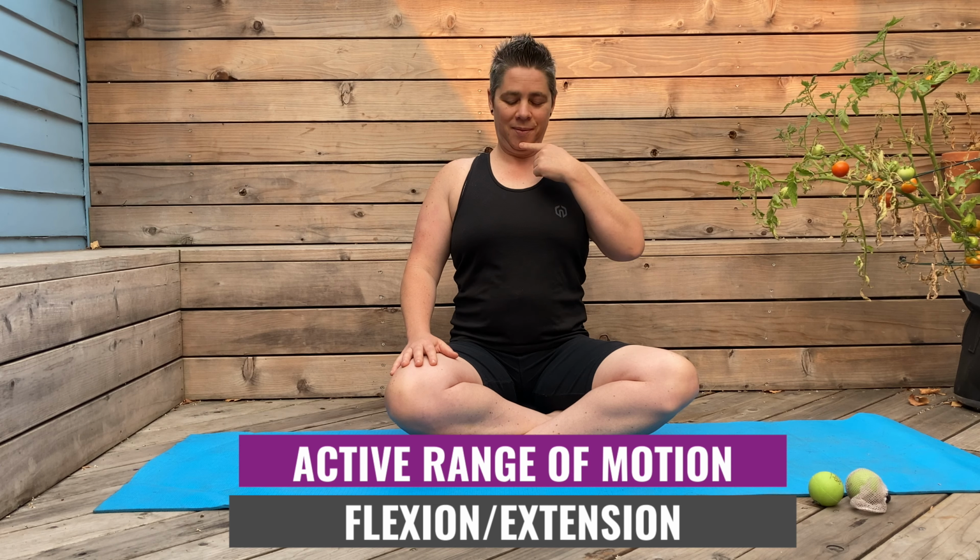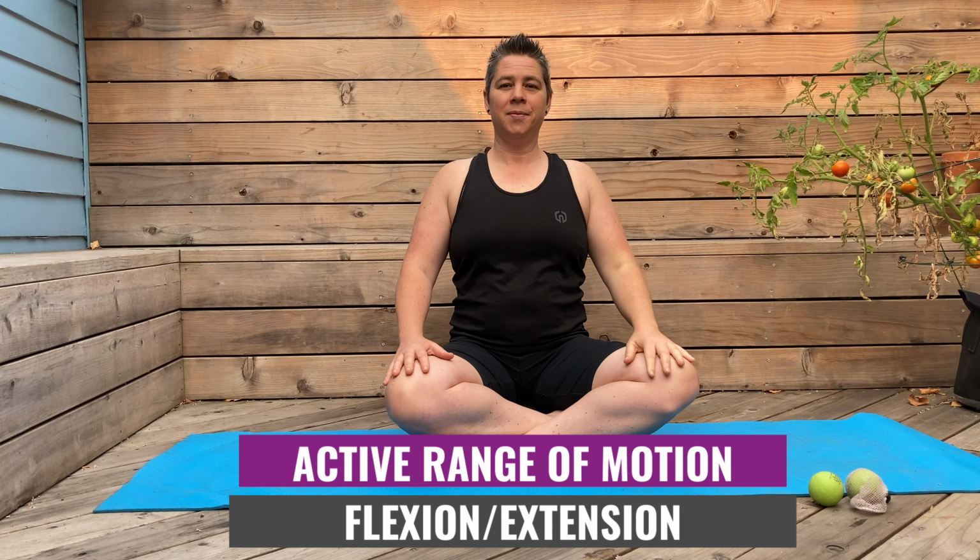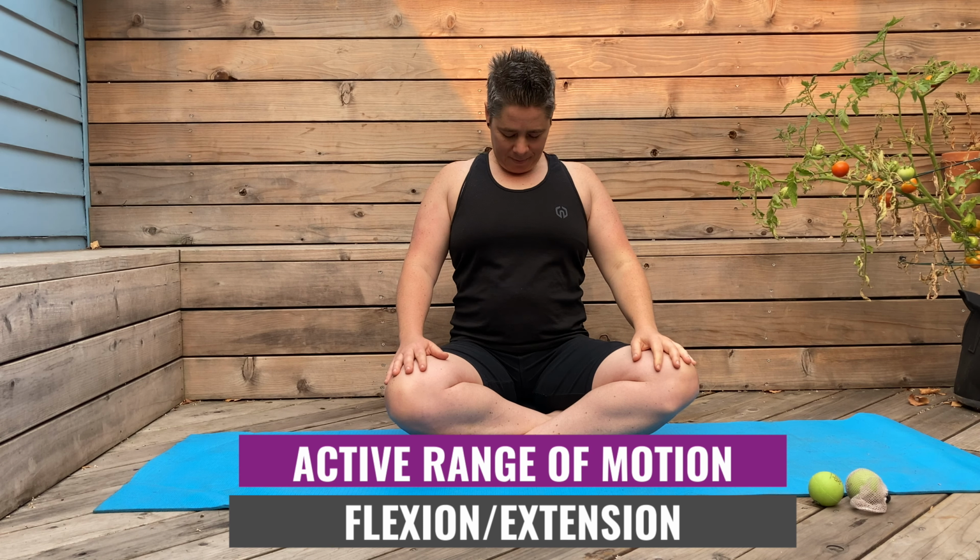So let's go right into the first set of exercises, starting with active ranges of motion for the neck. We want to start our active neck range of motions with a chin tucked to the chest for neck flexion, and then an extension all the way up and looking up towards the sky.